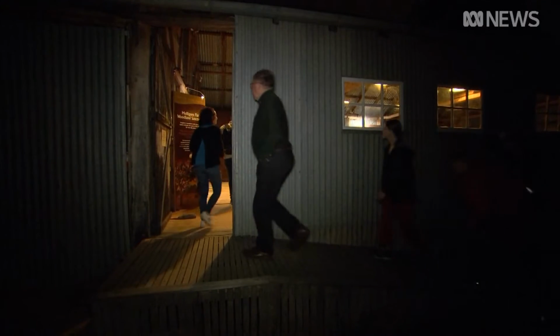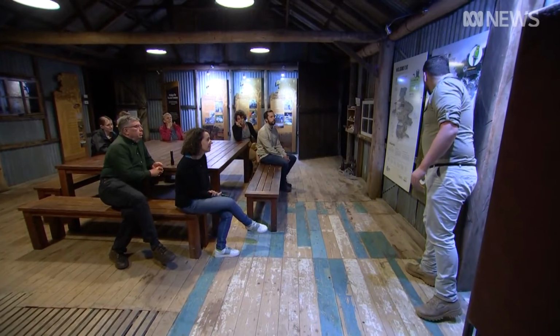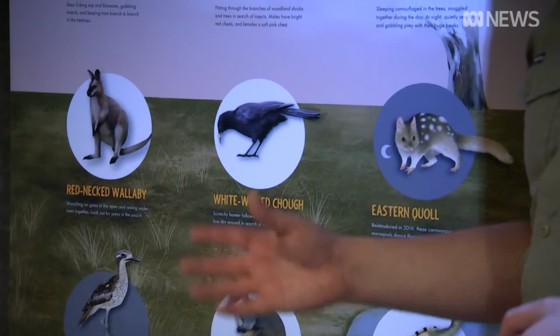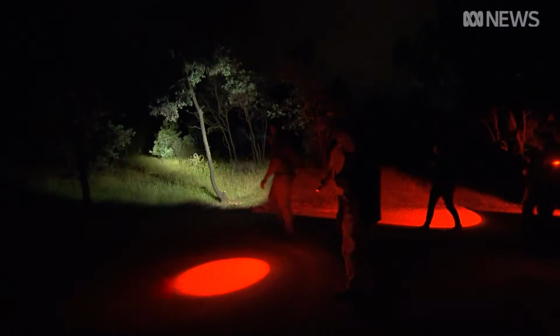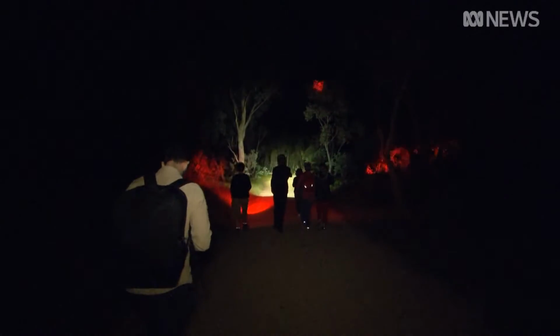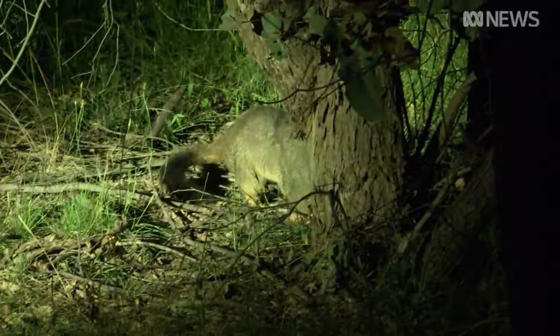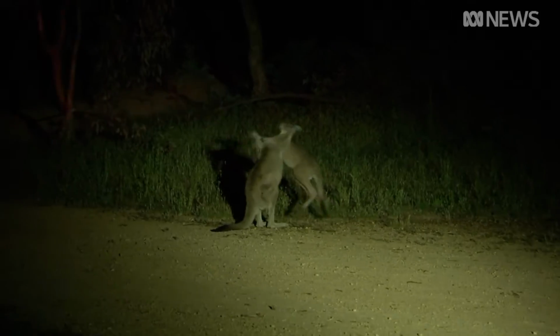To get the best out of the bush capital, you've got to wait until after dark. It's likely we'll see some red-necked wallabies. This guy over here. We're taking a walk on the wild side at Mulligan's Flat Sanctuary, a living science experiment in Canberra's north. There are no feral pests here. All the cats, foxes and rabbits have long since been flushed out, and nature is rapidly rebounding. Oh yeah, look at those fellas.